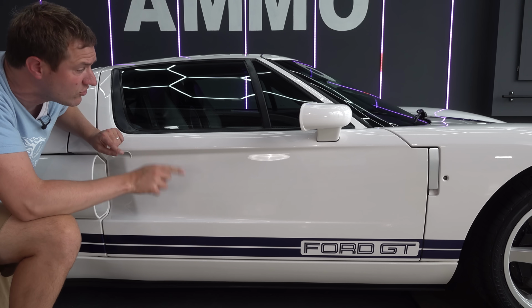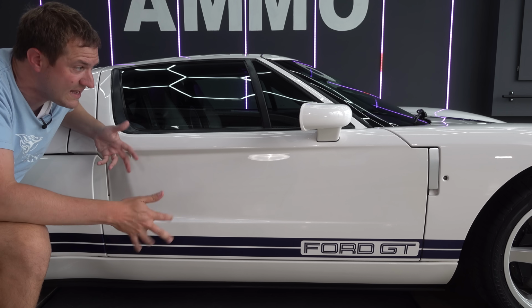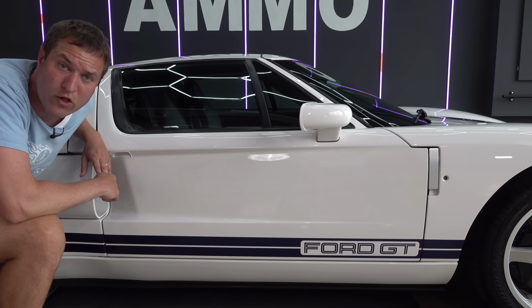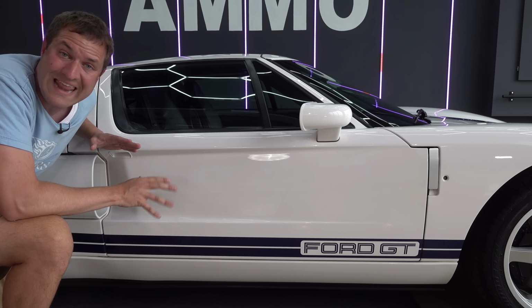So the original Ford GT concept car was called the GT40. Ford licensed the name for that, but they didn't buy it back for the actual production car. They decided to just call it the Ford GT. They didn't want to pay the money for the name, and also the name would have been inaccurate anyway.